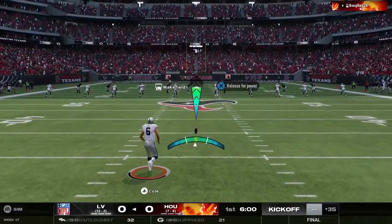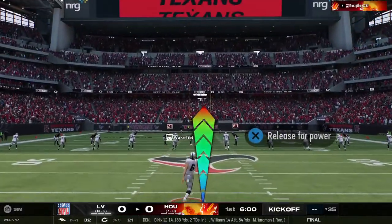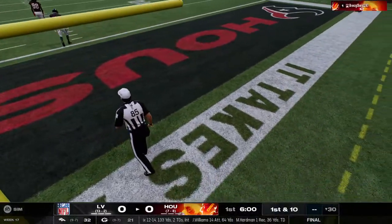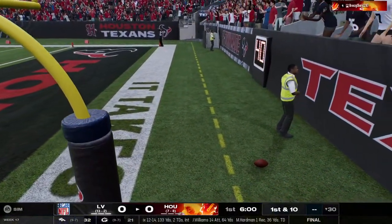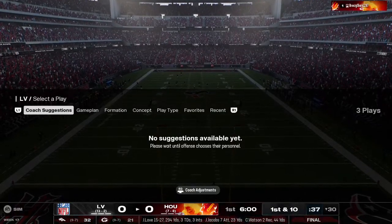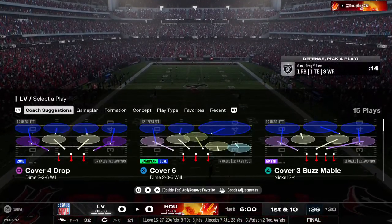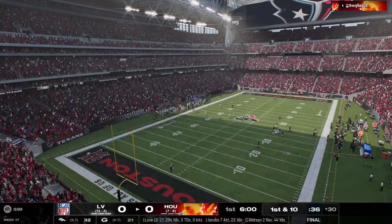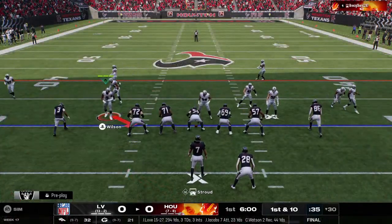And we are underway from NRG Stadium in Houston. And this opening dynamic kickoff is not going to be returned. It'll come out to the 30-yard line. So 1st and 10 now from the 30.